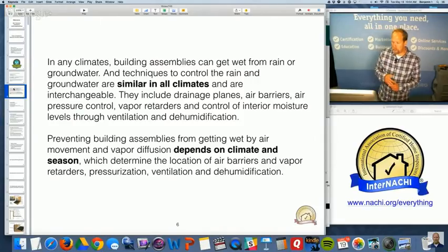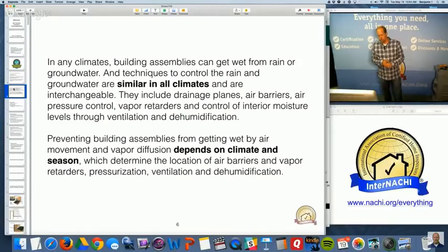Preventing building assemblies from getting wet by air movement and vapor diffusion is very different. It's complex because it depends on climate and temperature and the season. And those 2 things, climate and temperature or season, determine the location of the air barriers and vapor retarders, pressurization or depressurization, ventilation, dehumidification or humidification. So it's a bit more difficult.